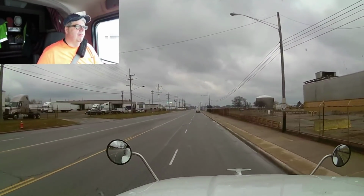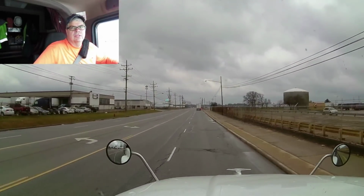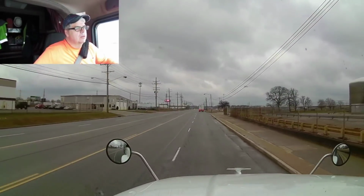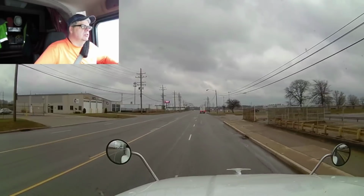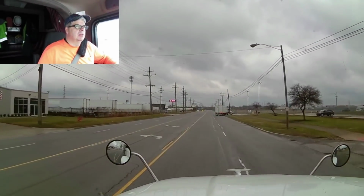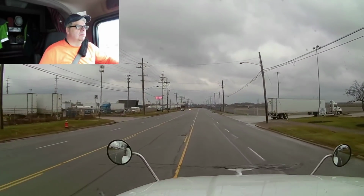Alright, I've got 5 hours down to Louisville, Kentucky. We do have to stop and get some fuel. We're going to try to make it all the way to Kentucky. We've got half a tank, so we're going to try to make it to Kentucky before we need fuel, and then that way we can get some cheaper fuel.